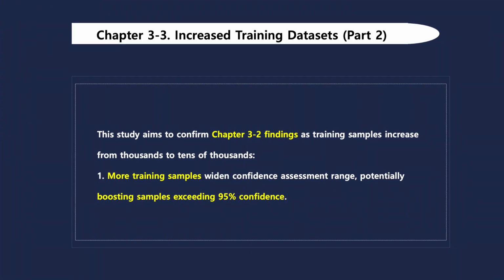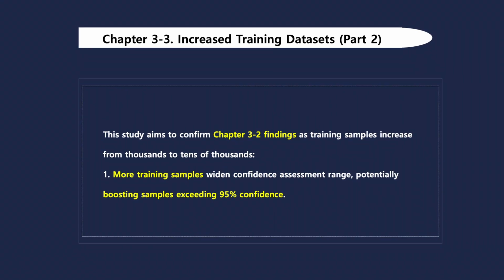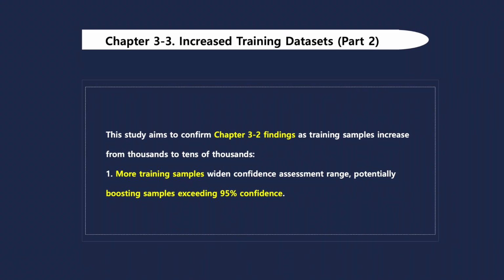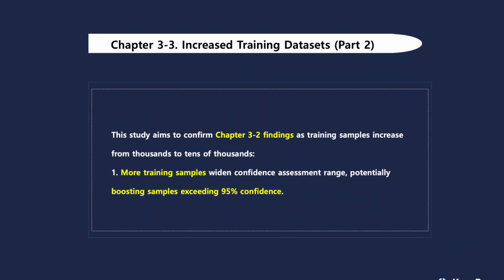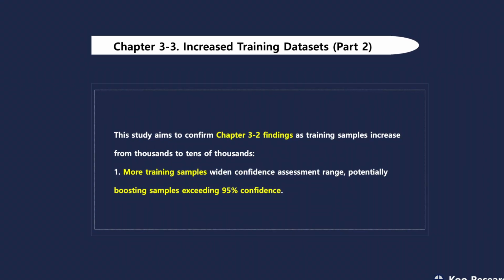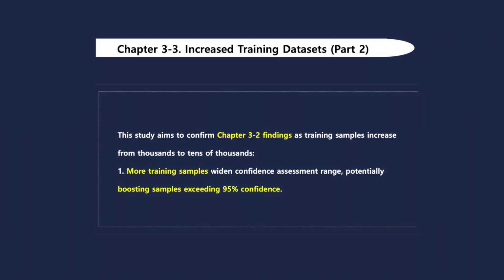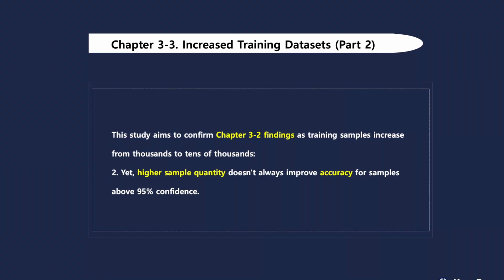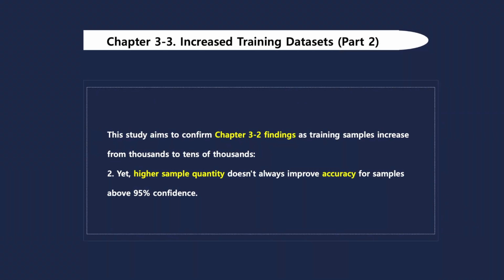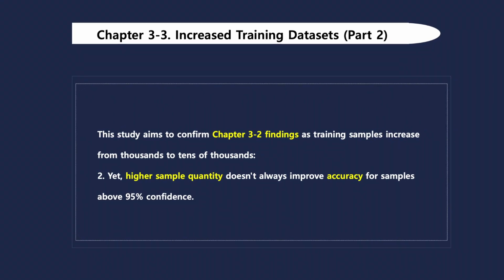This study aims to confirm Chapter 3-2 findings, as training samples increase from thousands to tens of thousands. 1. More training samples widen confidence assessment range, potentially boosting samples exceeding 95% confidence. 2. Yet, higher sample quantity doesn't always improve accuracy for samples above 95% confidence.